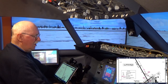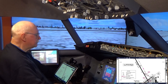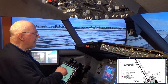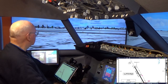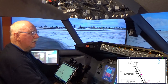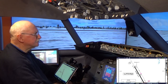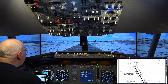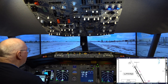Checking the controls as we go along. Need to slow down just a little bit. Don't want to overspeed on the taxiway. Very detailed. Very detailed indeed, this airport. My frame rate is 27, 28. So doing very well.